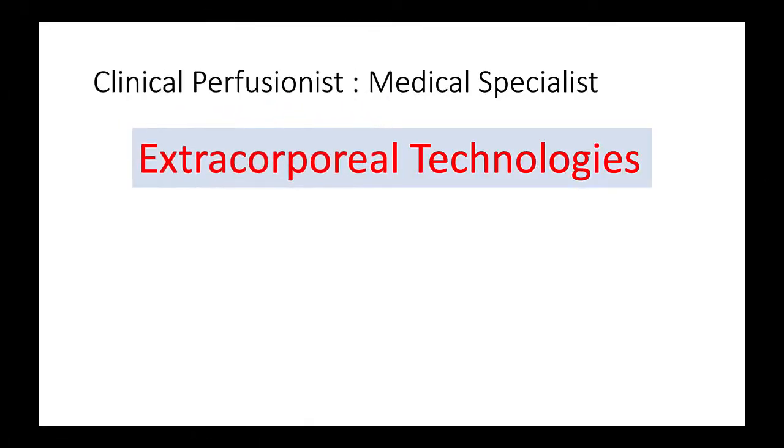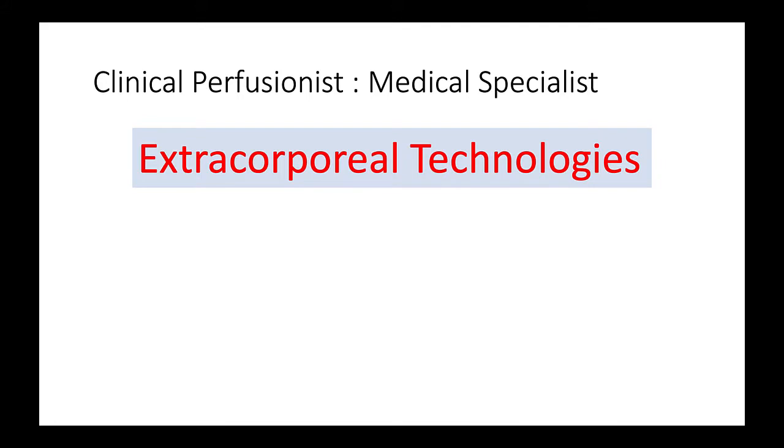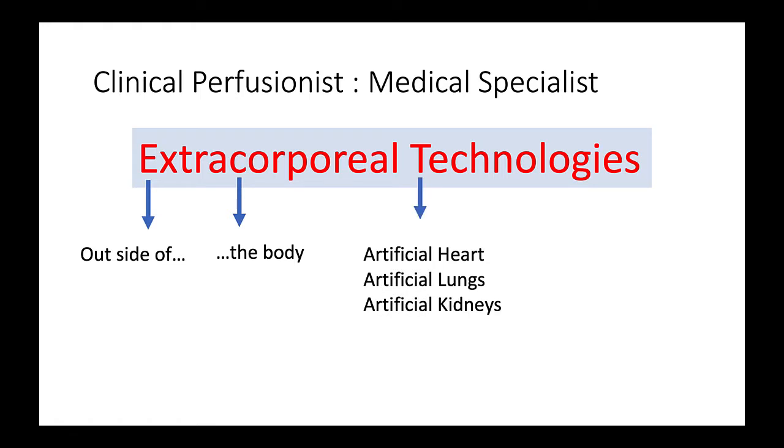A clinical perfusionist is a highly trained medical specialist. We're also known as extracorporeal technologists, and we are operators of extracorporeal technologies. Let's take those words apart. Extracorporeal: extra as in outside of, corporeal as in the body. We circulate blood outside of the body, and we operate artificial hearts, artificial lungs, artificial kidneys.